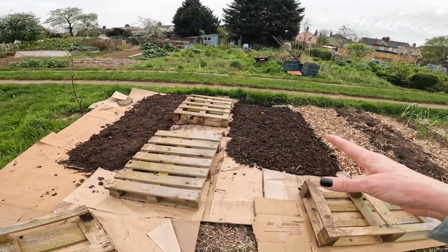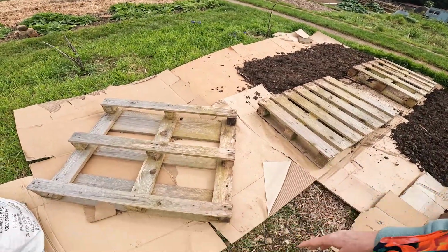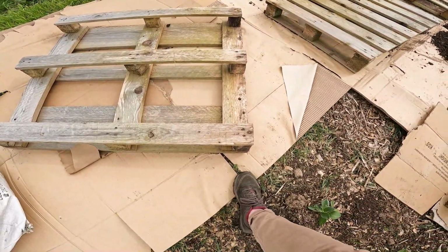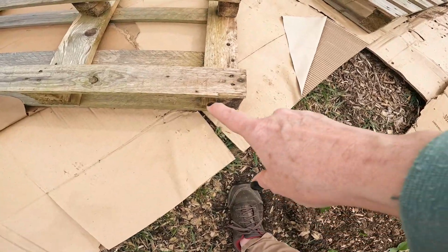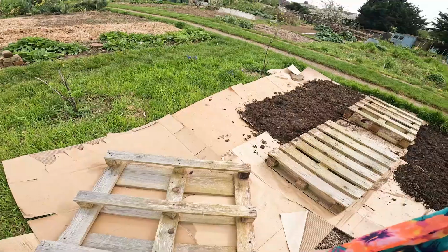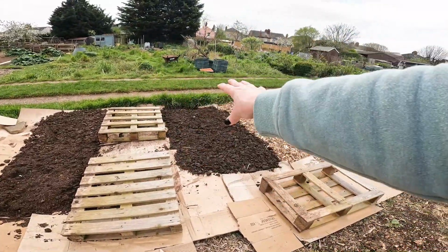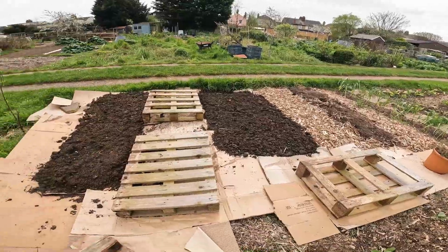They take up a lot of space, but they're very good. The idea is you block out all light. So with things like this gap here, you make sure you have overlapped cardboard on top of that. And then obviously you put your beds. That's going to be a path there, but there's no wood chip in place yet.